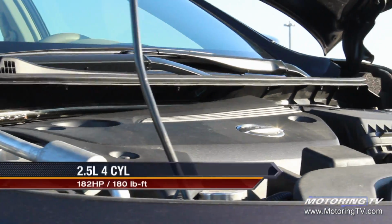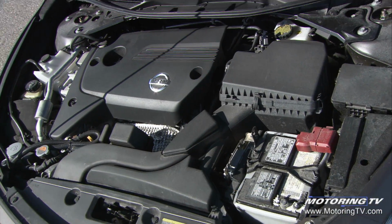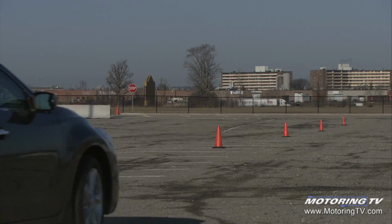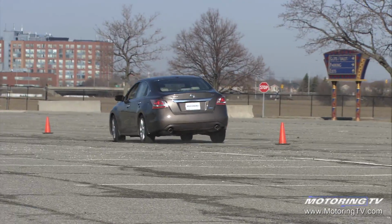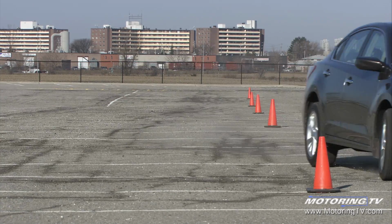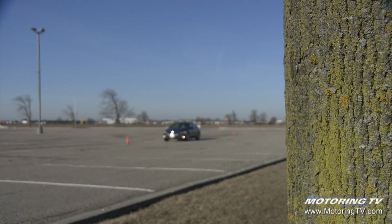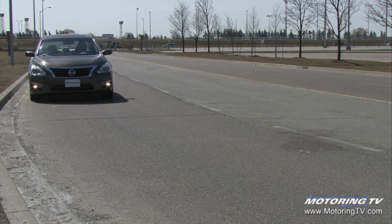The Altima's base 2.5-litre four-cylinder is a solid engine. It puts out 182 horsepower and 180 pound-feet of torque, which is enough to give the drive an athletic feel. The four powers the Altima to 100 km/h in 8.6 seconds, and it accomplishes the more important 80 to 120 passing move in 5.6 seconds. It also returned an average economy of 8.3 litres per 100 kilometres, which is pretty darn good. Mind you, if performance is more important than fuel economy, the Altima's 270 horsepower V6 is the right fit.